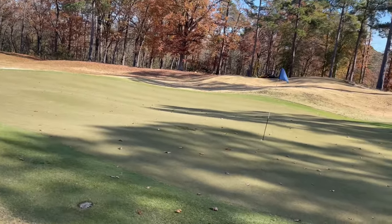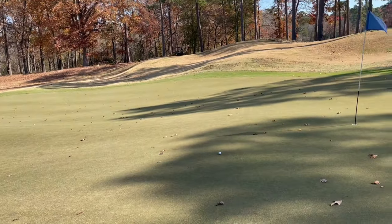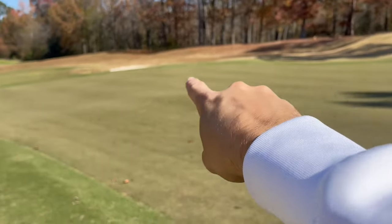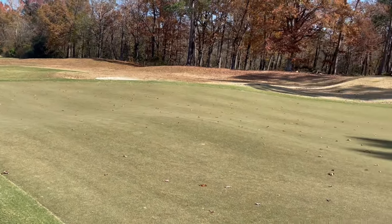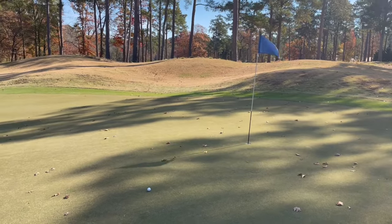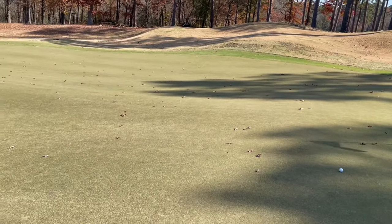But I did not realize, and these are different green contours than the last time I played here since they redid it. Top tier here, middle tier, lower tier, and an even lower tier up front. I didn't realize that there were different tiers of this green. I really thought the green started about right here, and this was more of a middle flag. So luckily I got this ball all the way up there and didn't spin it off this slope right here.